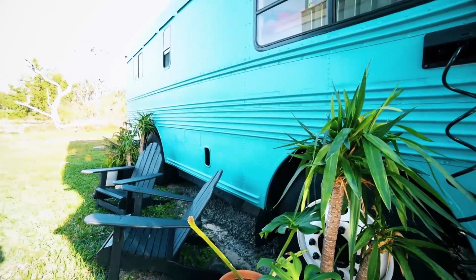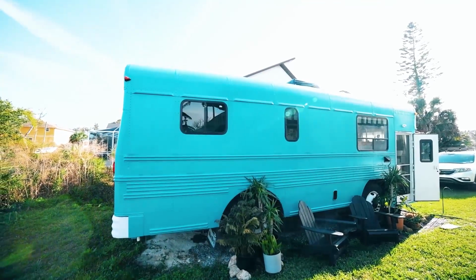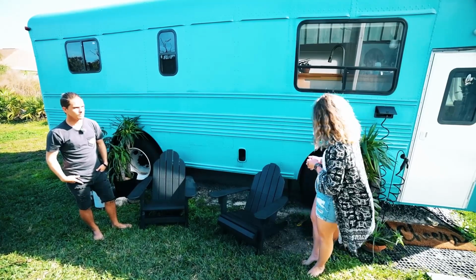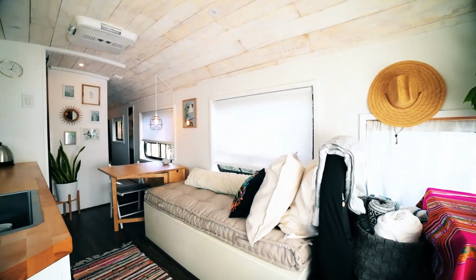Absolutely. Yeah, we like to come out here, maybe not in this particular space, but we love just to come outside and have our coffee and enjoy the outdoors whenever it's nice and cool in the morning or in the evening. So we really enjoy it, and our neighbors are really cool, so we enjoy hanging out with them. So welcome to our home.